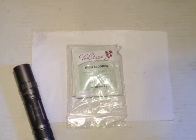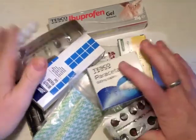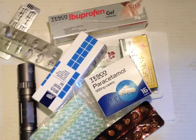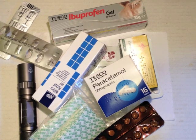So, EDC bug out survival kit, very easy to put together. It can all be carried legitimately, every day, in public, and ultimately it's all pointless.